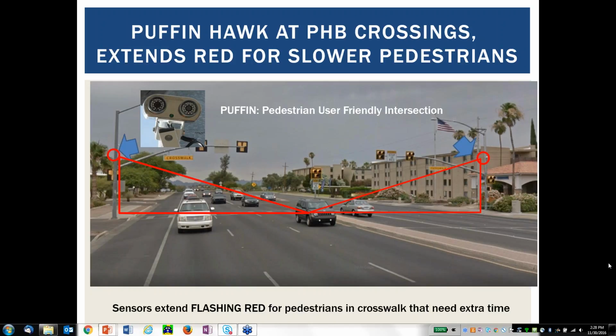Oh, certainly. All the new HAWKs are being equipped with APS devices so that the people with disabilities can use them easily and efficiently.